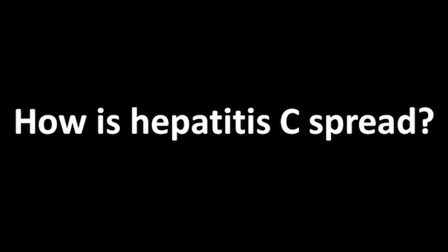Because of that, we call hepatitis C the silent killer, because without proactive screening it's usually discovered only years and years later, when a person gets symptoms that are signs of significant liver injury. So hepatitis C is an infection that's passed through blood and body fluids. It's a virus, and that virus likes to infect the liver, causing liver damage, which usually takes years and years and years. The second question I often hear is, how is hepatitis C spread?